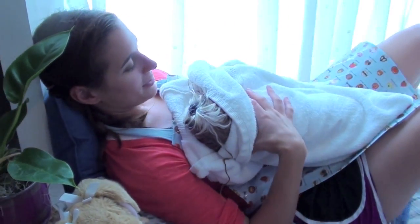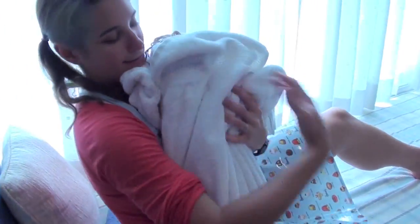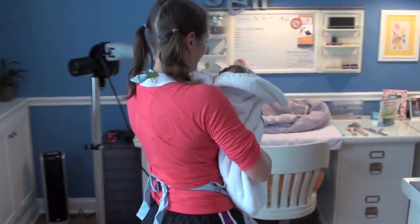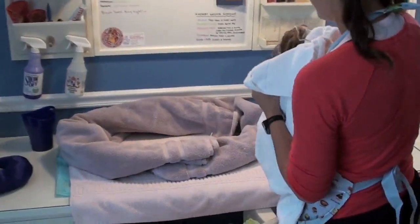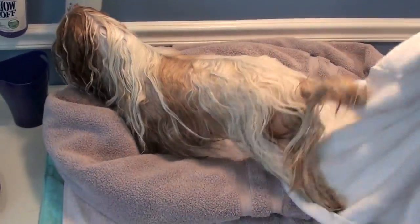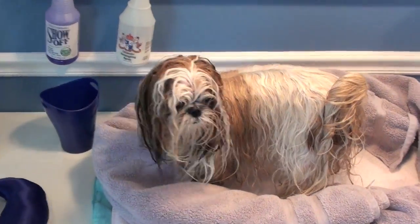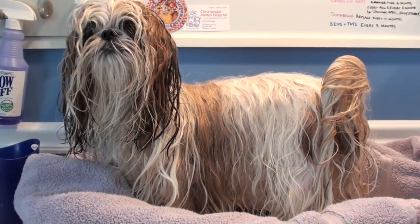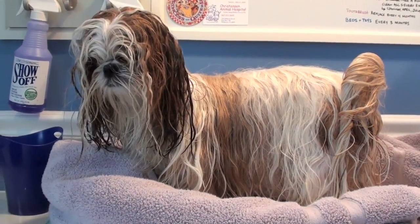After I have dried Winnie in her towel post-bath for about 5 to 10 minutes, I take her back to the grooming table where I have set up some towels, as you see, for her to lie in while I blow her dry. After I move her from her damp towel, she shakes out one last time while I hang up that white towel over a chair to dry completely.